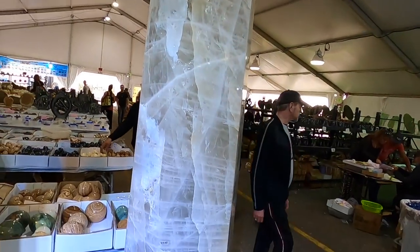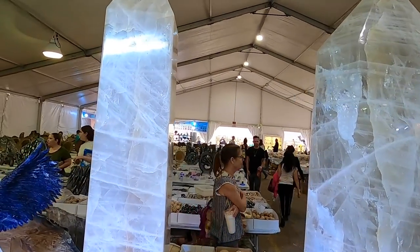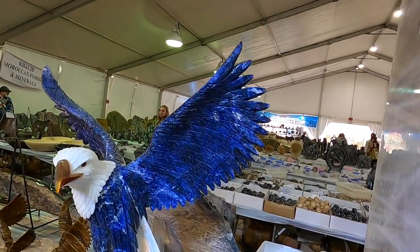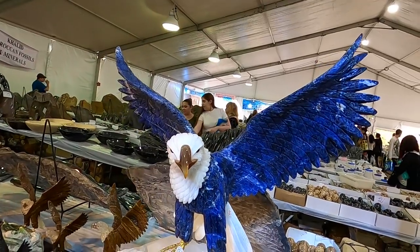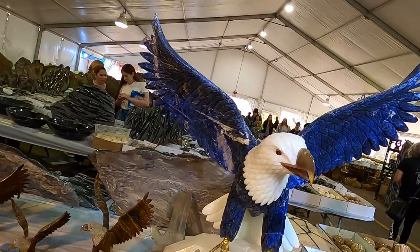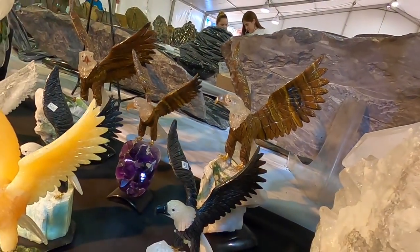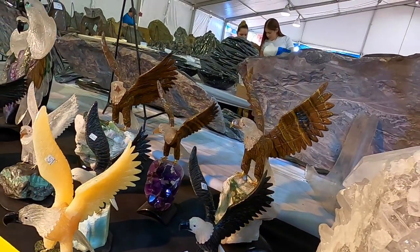Stonecraft. Some nice big old obelisks. The sodalite eagle. It's a little bit later in the show, so a lot of these have already been sold.